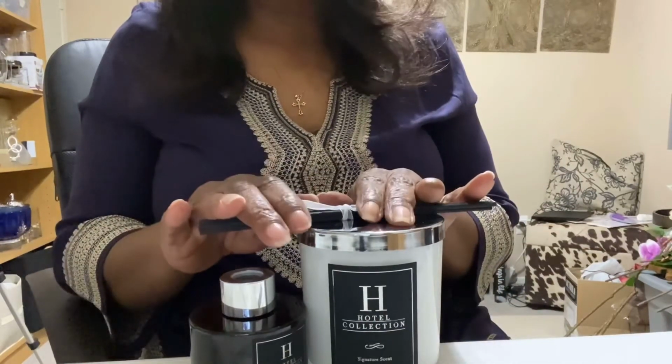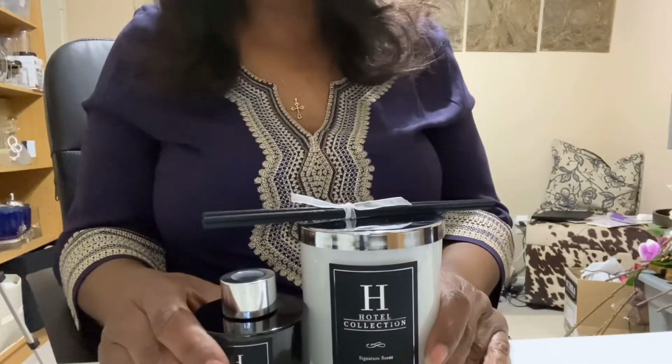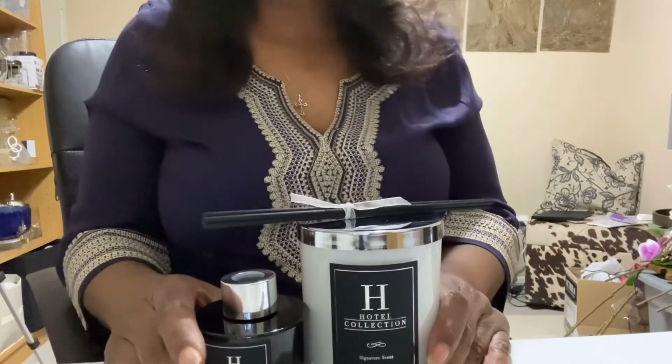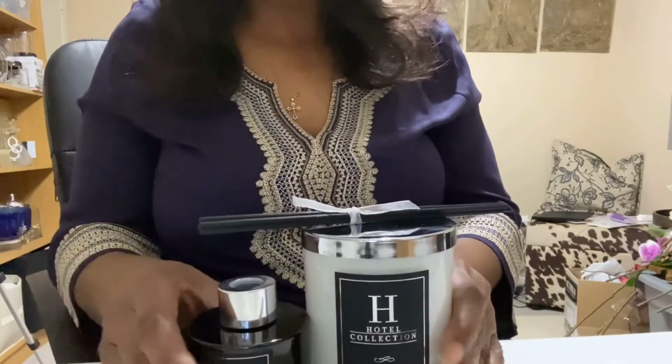These are forever candles. These are candles that you burn when you want to take your mind into another place after your place is quiet and you just need some alone time, some me time. This is it. This is it.